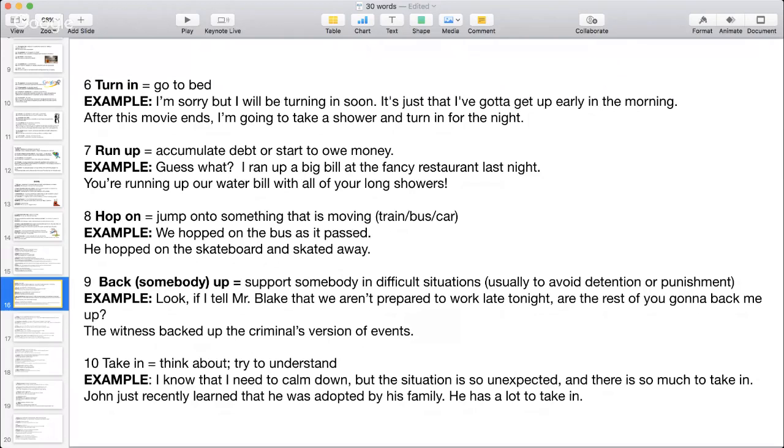So to recap, turn in means go to bed, run up, accumulate debt or start to owe money, hop on, jump onto something that is usually moving, back somebody up or just back up, it is to support somebody in difficult situations. And take in is think about and try to understand. So I have a lot to take in. There is a lot to take in.